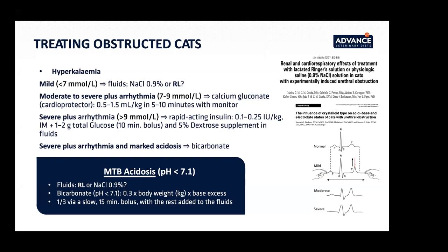When you see moderate to severe hyperkalemia plus arrhythmia, usually between 7 to 9 milliequivalents of potassium, you can use calcium gluconate, okay? This calcium gluconate works as a cardioprotector, and the dose I use is 1 milliliter per kilogram over 5 to 10 minutes, okay? All the time you have to watch the monitor, because when you give the calcium gluconate very quickly, you can induce more arrhythmia, okay?